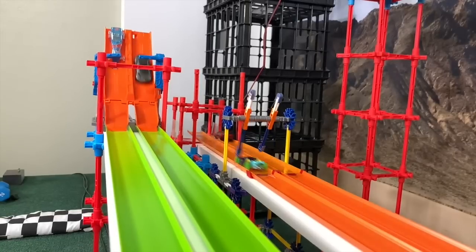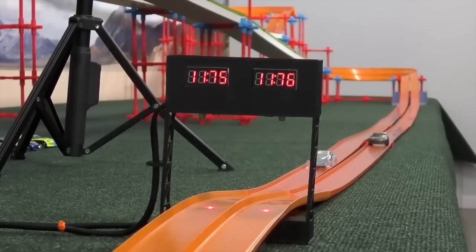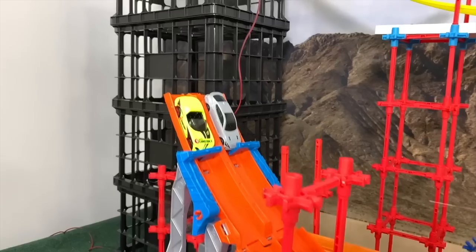Honestly, still pretty slow for the finals, but the best they could do, and still an honor to be a fourth place racing team out of all the competitors. And they are not going to get a medal today. Congratulations to Tesla for picking up bronze. And here we go to the finals with Kia and Dodge Viper.